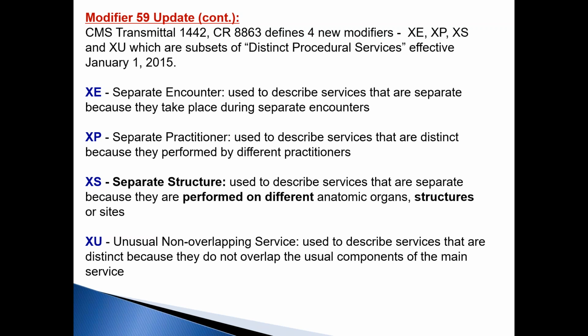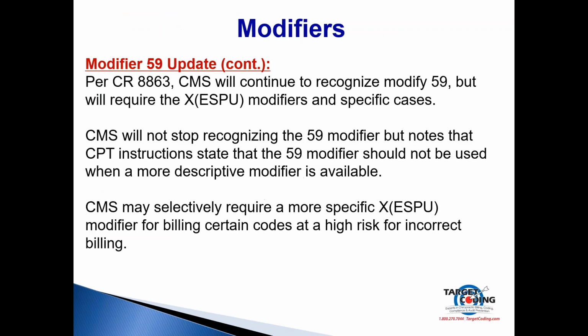I'm seeing it happen more and more. If you're using the 59 properly, continue to use it. Don't switch to the XS. But recently, I've seen more and more providers denying the 59 because they want the XS. Don't switch to the XS unless you're requested to, or you start seeing denials. CMS will not stop recognizing 59, but it should not be used when a more descriptive modifier is available.